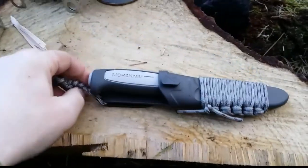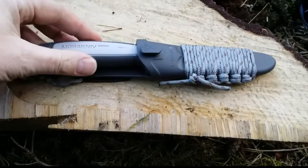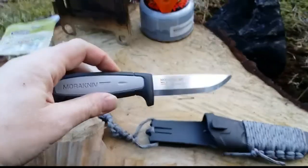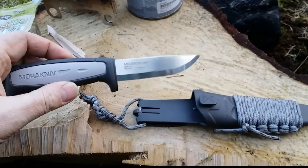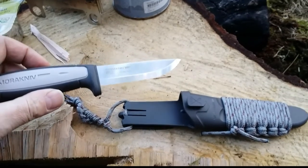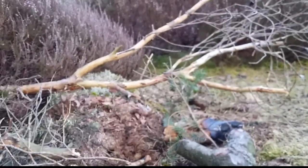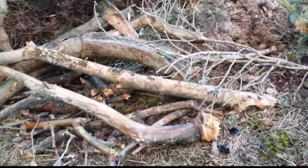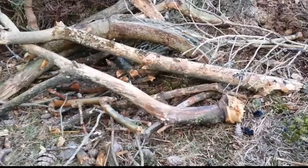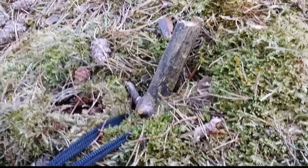But the Mora knife, I've only used it a tiny bit because I pretty much just got it. I deliberately didn't bring any tent pegs with me, because the last time we were here I was quite happy just using bits of sticks. There's so many bits of dead wood lying around. I'd like something a little bit greener, because this stuff snaps so easily. You just look at it and it snaps. It's really, really dry. But yeah, I've been using it to create some tent pegs. Just put a point on the end and just press it in with my foot.